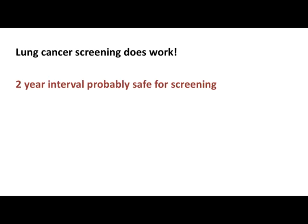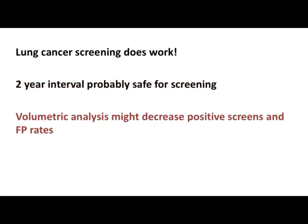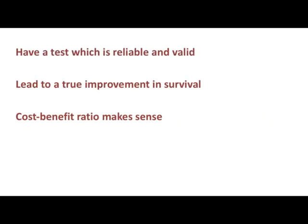So what can we conclude? Lung cancer screening definitely does work. There's no doubt about it. Two large randomized trials have now proven it. A 2-year interval is probably safe for screening, so we could think of extending the 1-year interval, although right now the USPSTF guidelines have not really discussed this. Volumetric analysis is probably better than diameter analysis, and this will decrease the positive screens and false positive rates substantially.